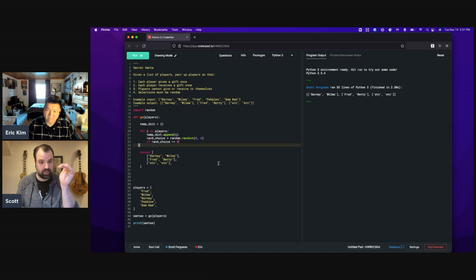Right. We're ensuring the uniqueness of point number 1 by iterating through the list one by one. And so we're only going to iterate it once, and so everybody gives a gift once. In terms of 0, and again, I'm pseudocoding here. I don't believe this is valid Python. Clearly, I don't do a ton of programming these days.